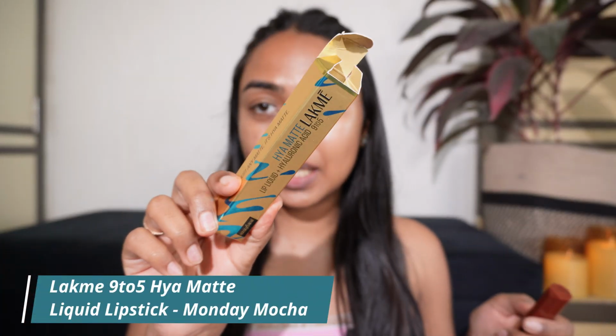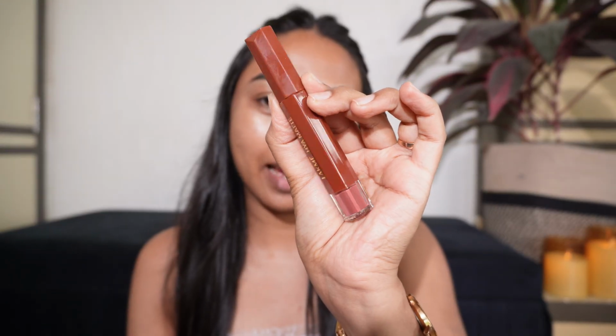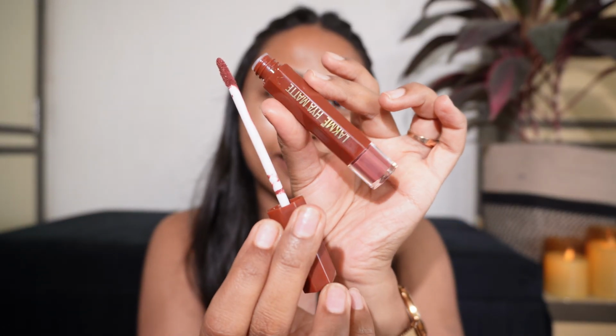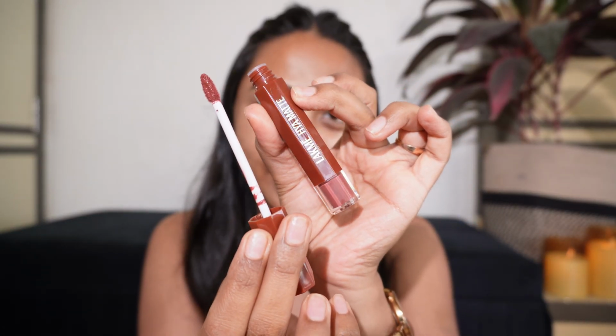Up next, from the house of Lakme, as I told you in my last brown nude lipstick video, I was eyeing this shade and I had to buy this as well as soon as it came back in stock. It is the Higher Matte Liquid Lipstick in the shade Monday Mocha. And how pretty is the diamond cut packaging. And this shade again is a very pretty color to own.